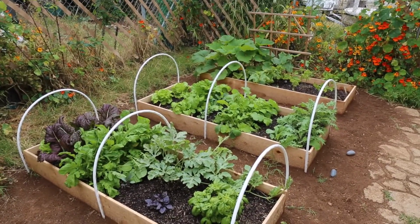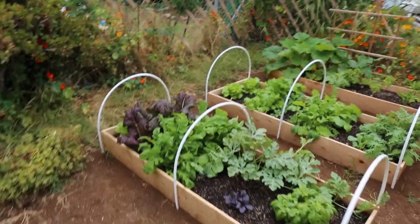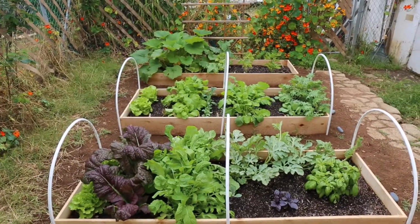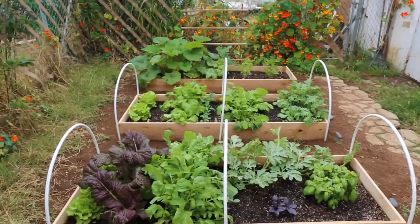And I'm just so pleased with it this year. It is so beautiful. I've been picking lettuce as I go. But there it is. There is my little backyard garden.